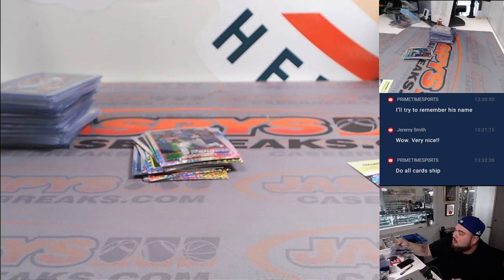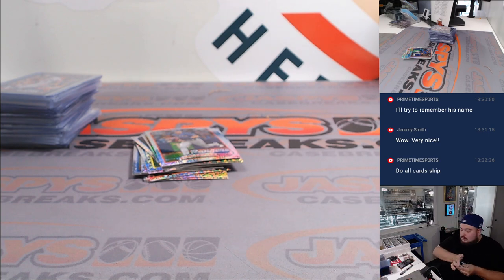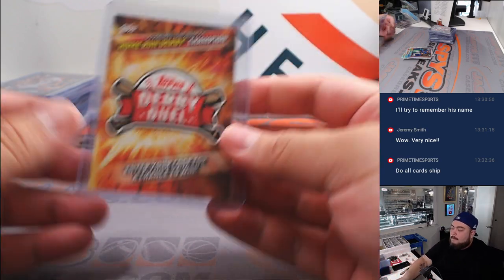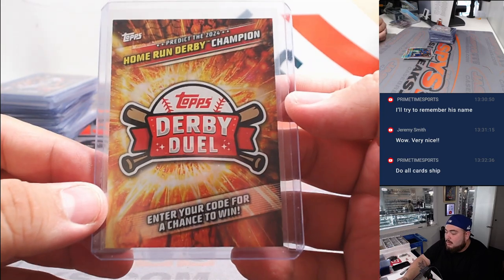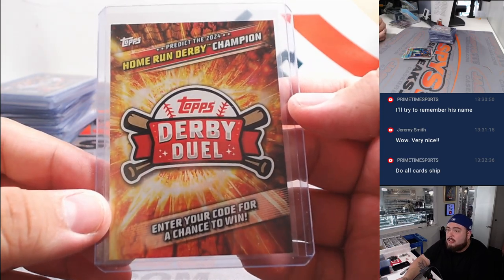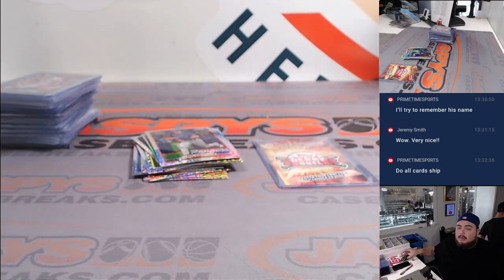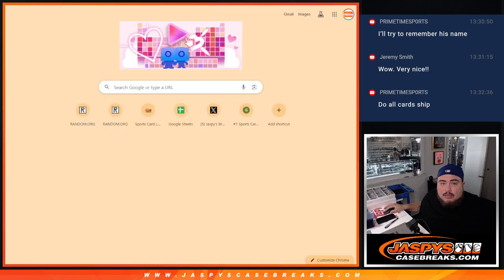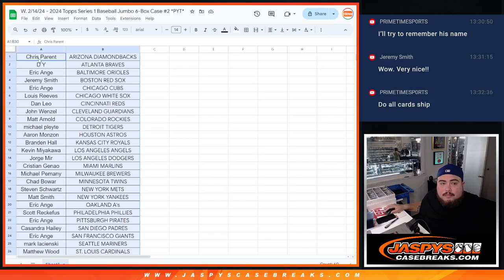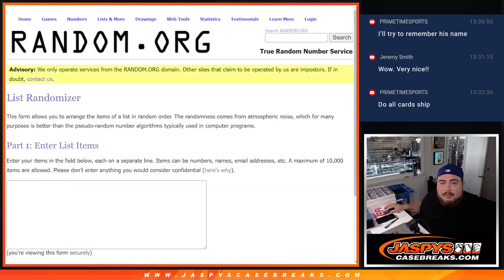Let me also randomize for this Home Run Derby duel. I guess this is your chance to submit who wins the Home Run Derby in your opinion. So we'll randomize that since I'm not affiliated with any team. And then I'll just randomize teams.